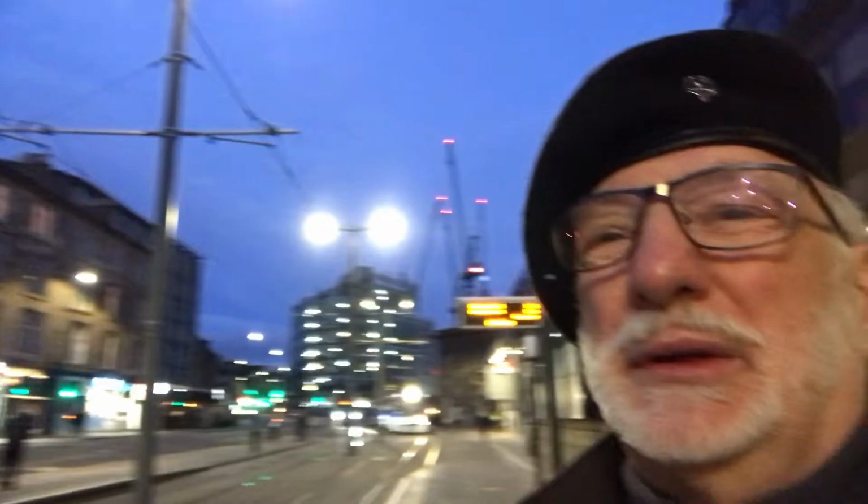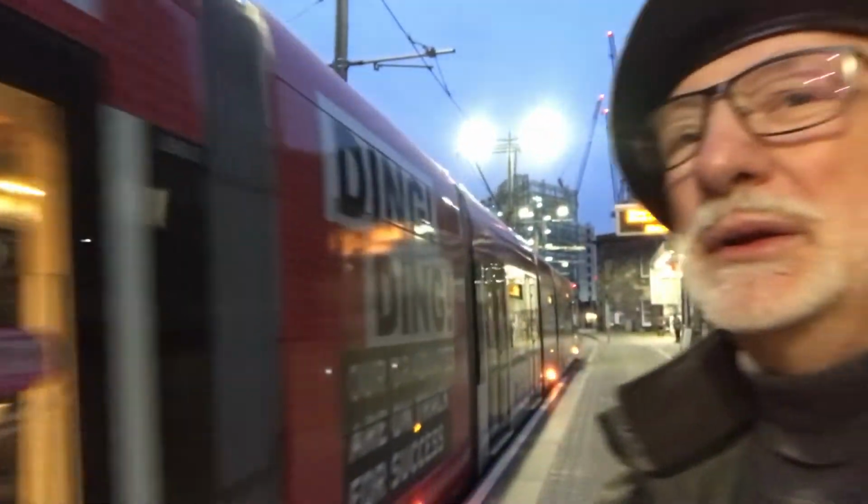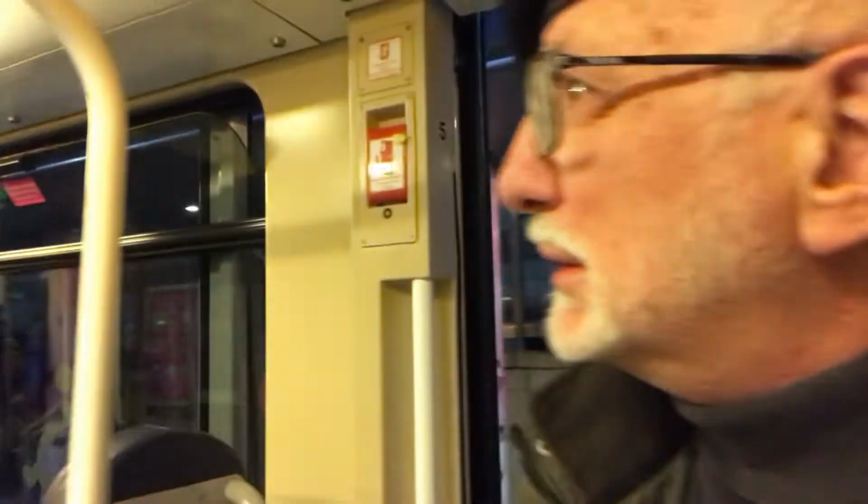Here's our tram coming now. As I say, we're starting off at the Haymarket. Boarding now. That's it coming in now. And we go. Haymarket. Change here for onward rail connections. So we're on the tram now, folks, and we're heading up to the Edinburgh Airport.